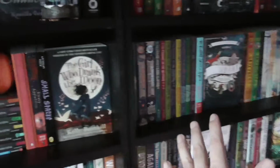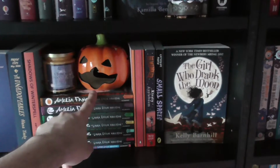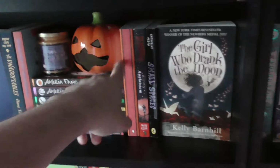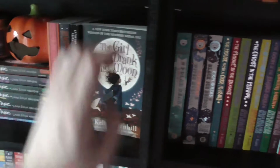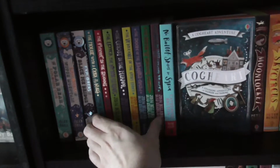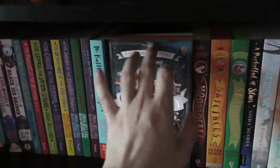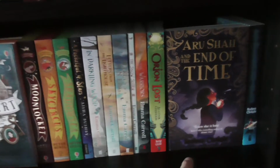And then going into my A to Z of children's books, middle grade, my Amelia Fang in a stack there with a pumpkin and a bunch of Hocus Pocus, candle from Grace and Honey. And then, you know, going along Little Women, which I'm really excited to read. Girl Who Drank the Moon is facing out. Paul Bear Explorers Club series, the Lewis Barneveld series, Cogheart series here as well, which I actually haven't read, but I've got them all with sprayed edges. Emma Carroll books, Arusha, which again I'm really excited to read soon for Myth Take and Believathon.